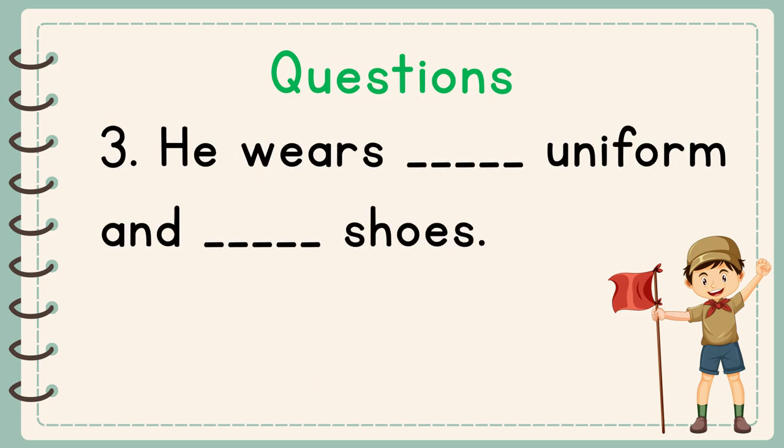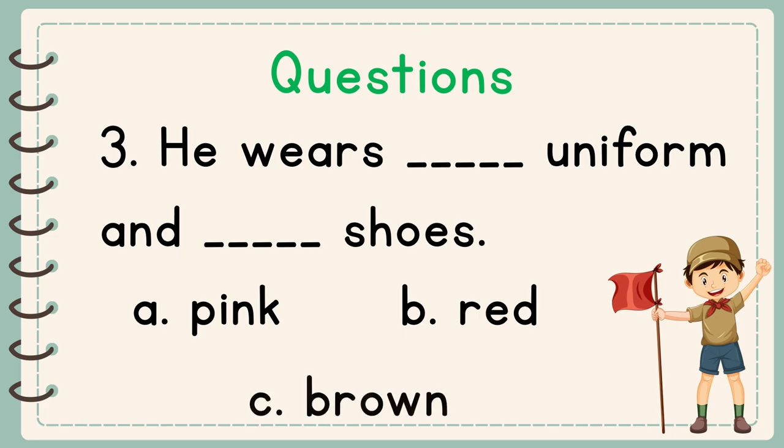He wears blank uniform and blank shoes. A. Pink, B. Red, C. Brown. What is the answer? C. Brown.